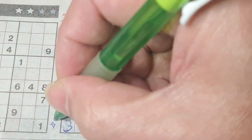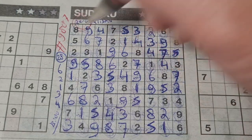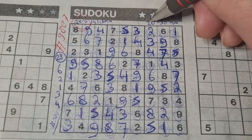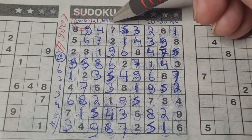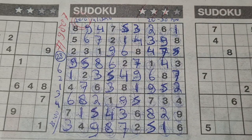13 minutes. We solved it again. Told you, it should be a 0 stars. Not the 3, not the 2, not the 1. And I like this one. Yes, I really do. Do you think so? Thumbs up. Otherwise, thumbs down.